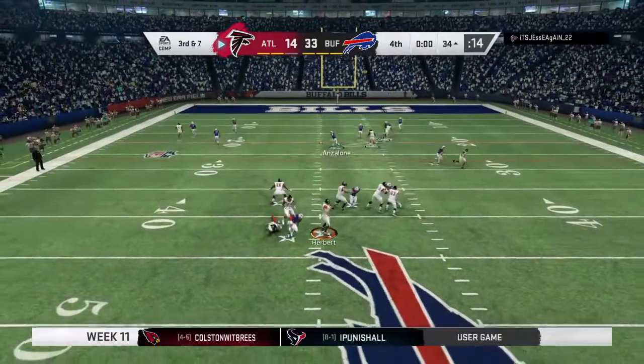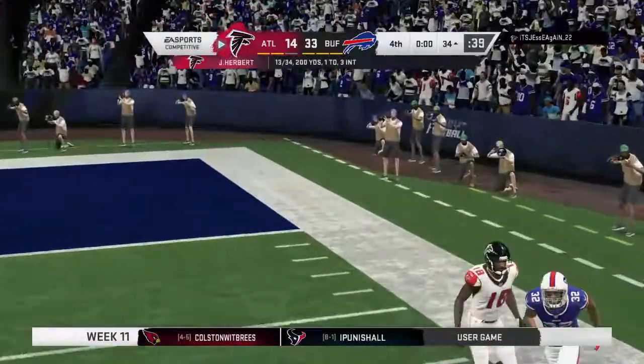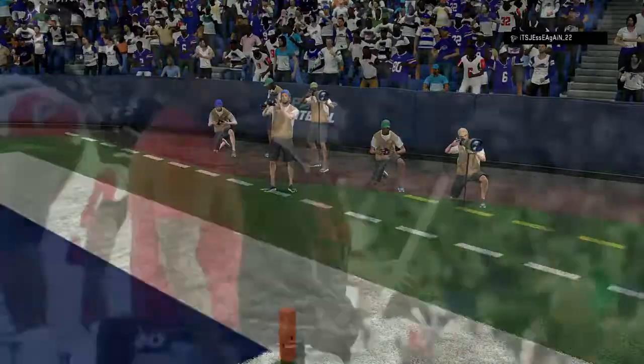One final shot. They'll look to throw. And that will be incomplete as time has run out on this football.